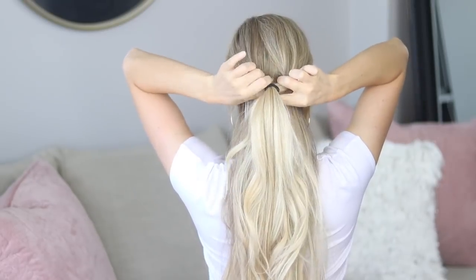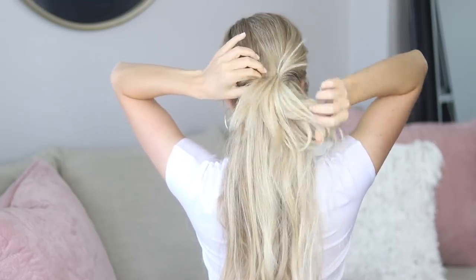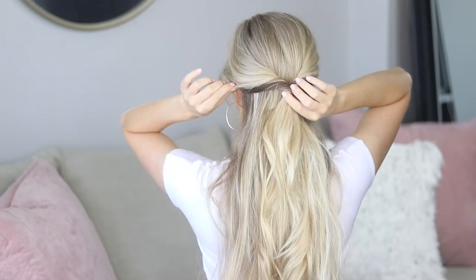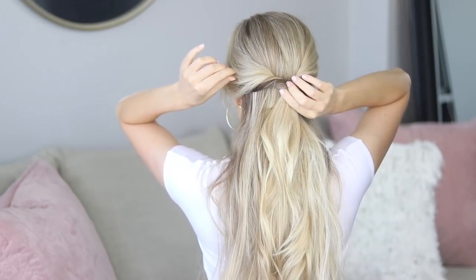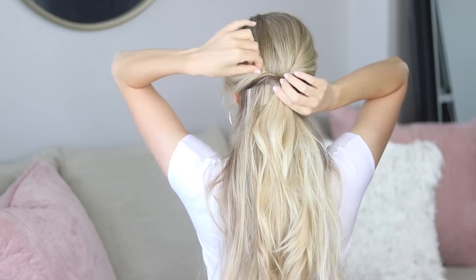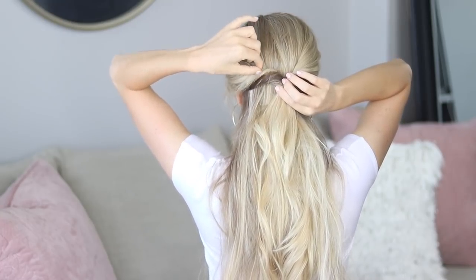Next, create a topsy tail by flipping your hair up and pulling it through the hole we created by joining our two sections together. And then to really make this hairstyle pop, just begin pulling on your twists. I like to pull on the bottom to create that pretty swoop over the ear, and then the top just to help add some more detail.